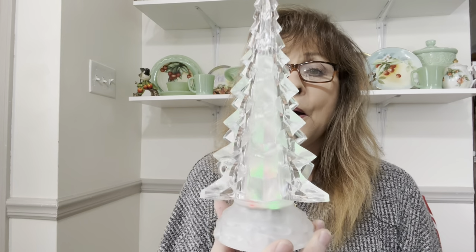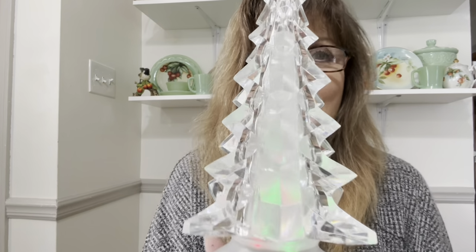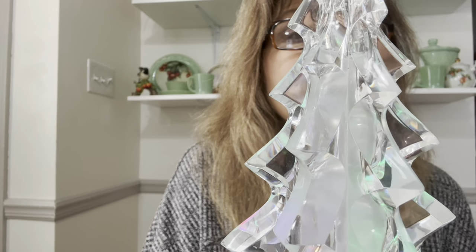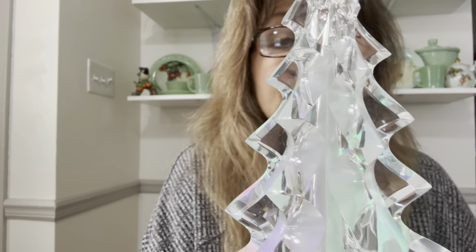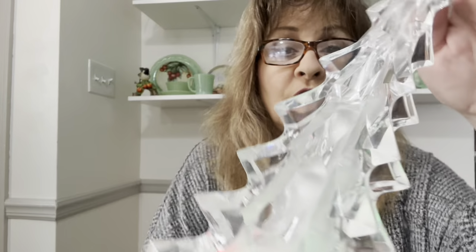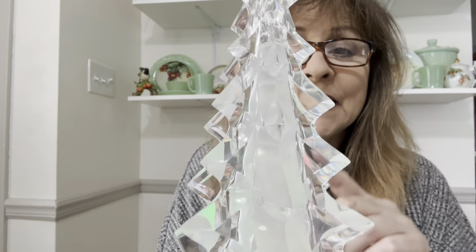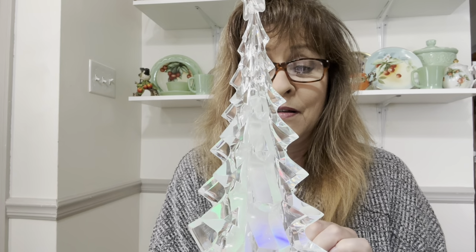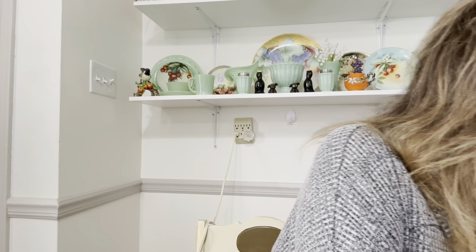I also got this Christmas tree. Now they're missing the bottom that holds the batteries in, but right now they're just taped in. I don't know if you can see. Do you see that like swirling like smoke in the center? I'm trying to hold it still so you can see it. There's water in here. So I'm sure once it heats up, I'm gonna leave it lit for a while and see what happens with it. I'm like, that is so cool. I'm gonna set it over there and let it warm up and see what happens.